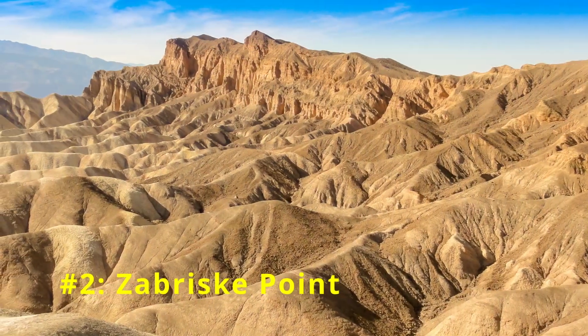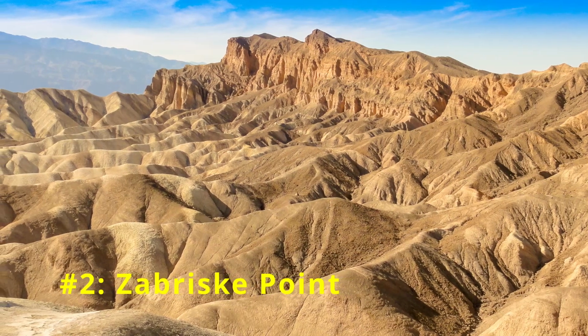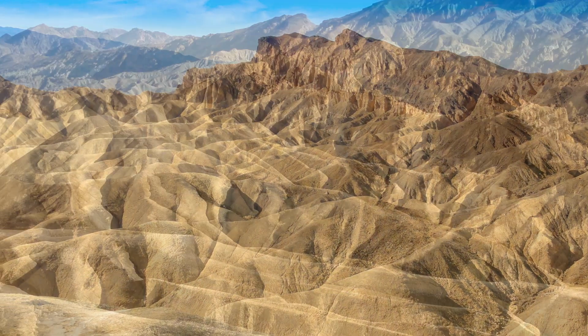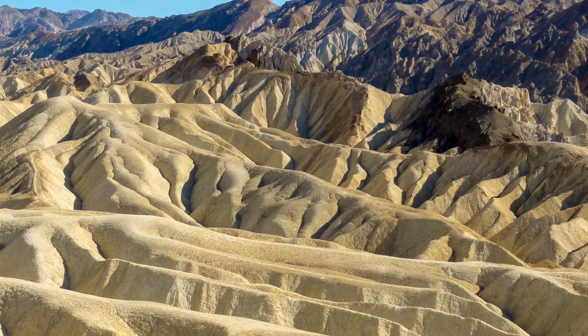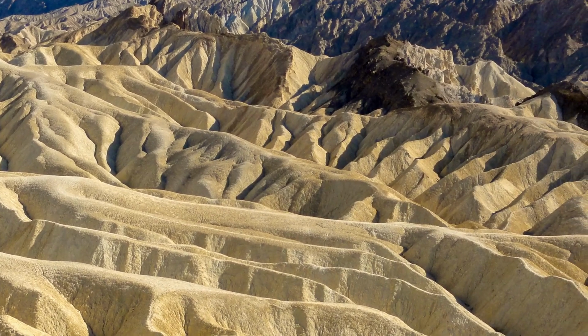Number 2, Zabriskie Point. The landscape looks like God took the white salt flat and just folded it up like an accordion. It is reminiscent of the Badlands of South Dakota and very, very colorful.